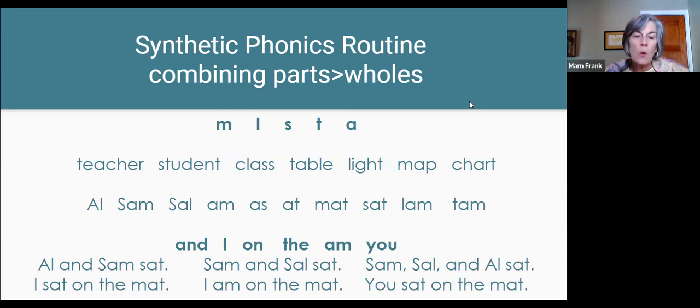Then you would do a quick, what do you hear at the beginning of teacher? What do you hear at the beginning of student? What do you hear at the end of student? And that doesn't have to be written, that can be oral. And this would happen over multiple days. This wouldn't be a whole lesson. Phonics is best delivered in short but regular lessons. So maybe 15 minutes, 20 minutes.